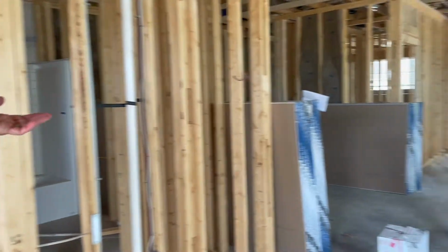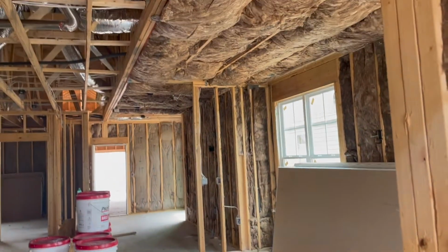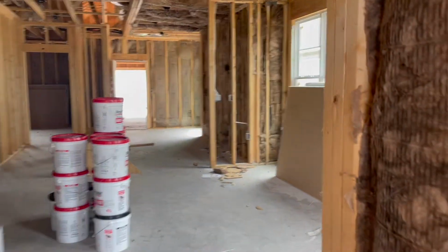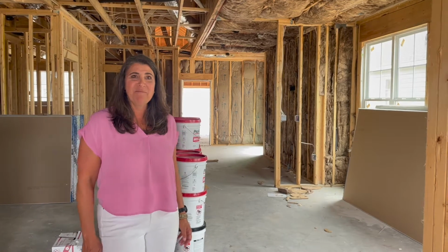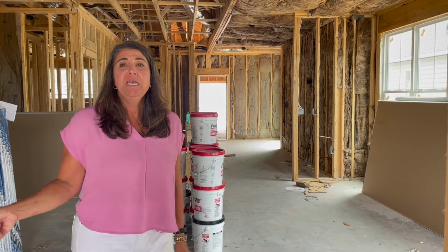So as you can see, this is just a beautiful floor plan that's getting ready to be finished, and we're very excited about it, and we hope that you will come and take a peek at it too before somebody else snatches it up. Again, it's lot number 382. It's $355,000 and some change, and come on in and take a peek at it right away and visit with Janet.